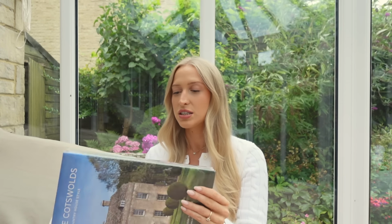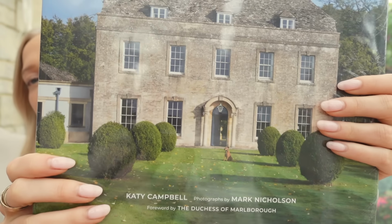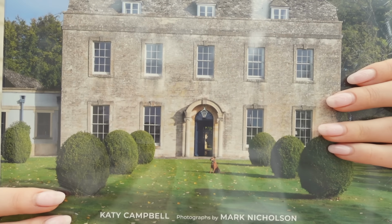It's currently wrapped in plastic and I don't want to unwrap it until it's safely back in Manchester. So I'll have to show you more of the inside once I do get home, but it's called At Home in the Cotswolds, Secrets of English Country House Style, and it just has so many beautiful interior pictures. I mean, the one on the back is a really lovely photo.